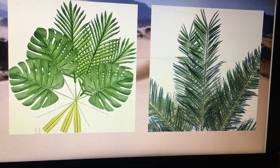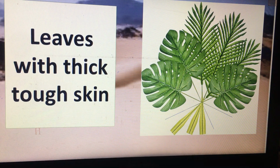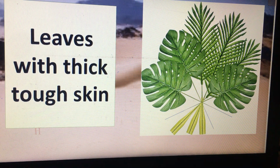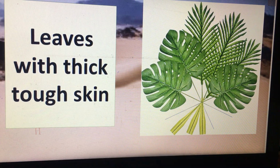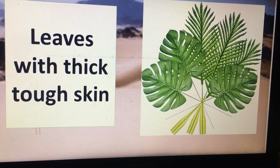Actually, you know that they are in very hot places. So, the sun there is very hot. So, they develop leaves with thick, tough skin to protect them from the sun. So the main purpose of the thick, tough skin is to protect the leaves from the sun.